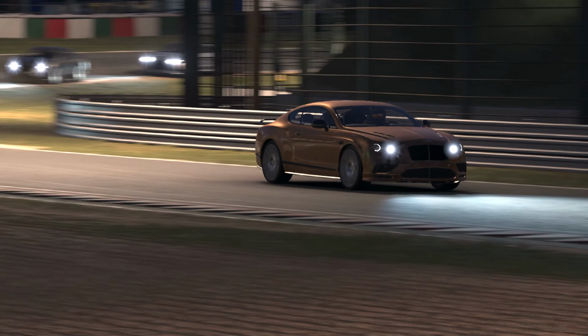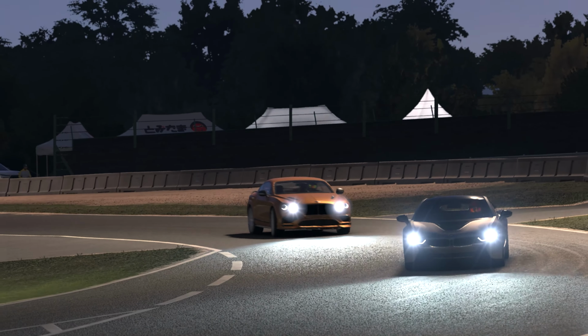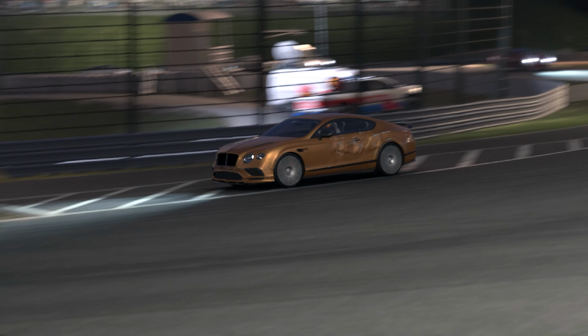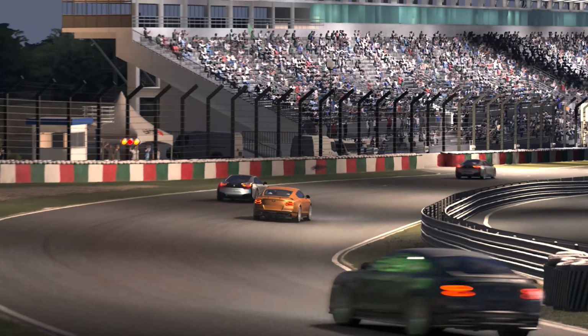Carbon ceramic brakes. To match the Supersport's incredible power, Bentley equips it with massive carbon ceramic brakes, ensuring robust stopping power and fade resistance even during intense driving.